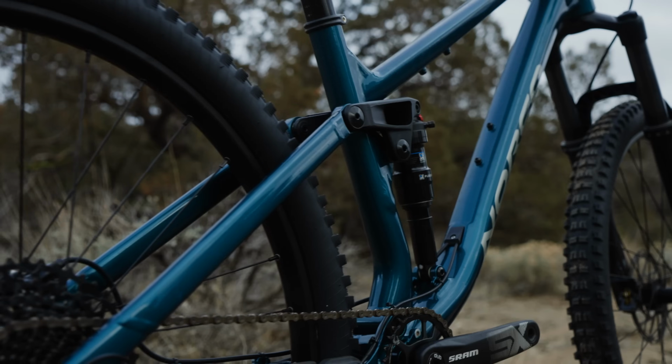And the rest of the spec, I didn't love the Tektro brake levers. Neither did I. They're very long and curved. Yeah, I wasn't a huge fan of that. They work though. They are incredibly powerful brakes. But I guess we're coming from a spot where we're used to riding much more expensive bikes that have all the creature comforts.